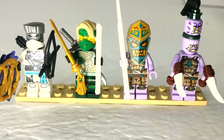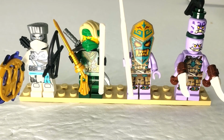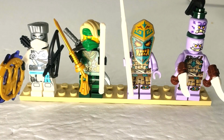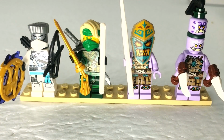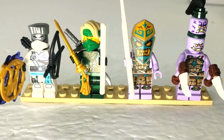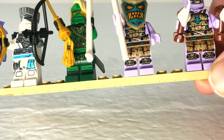Here we have our cast of characters for this set. Obviously, we have Island Zane here, and Island Lloyd, and these bad guys, question mark, island guys. This guy is called Thunderkeeper, and this is Polric. Kind of a funny name, but I think I get what they're going with it. But yeah, so these guys looking pretty snazzy. They got quite a few accessories on all of them, so we'll be taking them off.